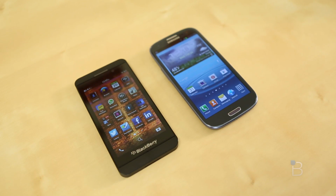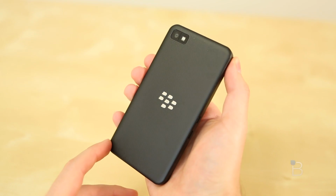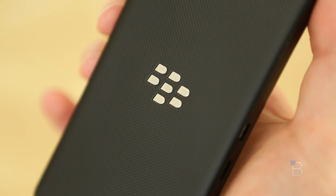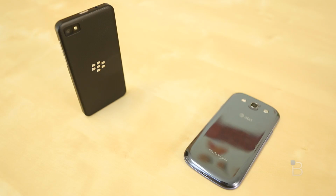I just mentioned build quality. Let's go ahead and start there. I really actually like the build quality on the Z10. Both the Z10 and the S3 have plastic removable backs, but the body on the Z10 just feels better. Whether it's the textured back or how flush it sits with the battery, you don't feel like it's got a removable plastic back. It almost feels like a unibody device. The bezel feels thicker, it feels better built, and it just feels more substantial in the hand.